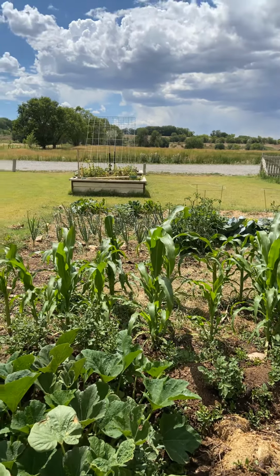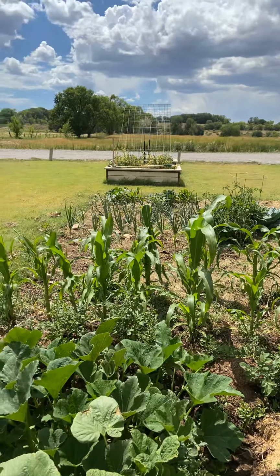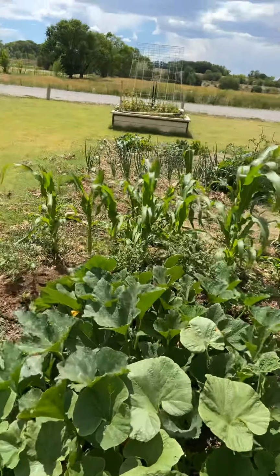It has kept my weeds to a manageable level. I'm just now starting to have to pull a lot of weeds, and that never happens. Usually I'm overwhelmed by now. So, okay, let's move on.